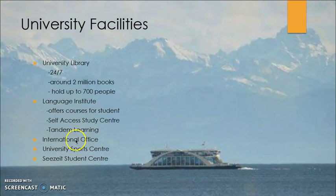Obviously then they have the international office, which would be handy. They have the University Sports Centre, like here in UCC, and then they have the Seaside Student Centre. Seaside is the Students' Union there, and similar to the Students' Union here in UCC, they help students with accommodation, and they organise the Mensa as well.